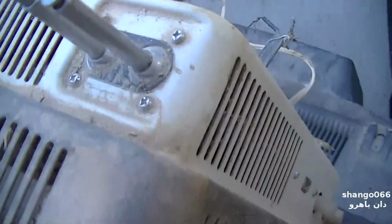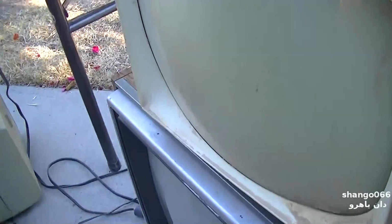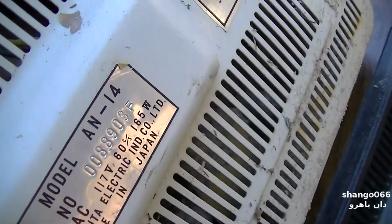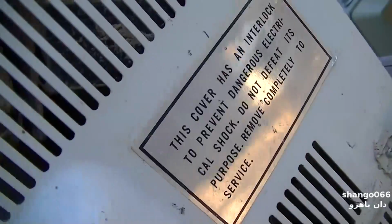136, 147, 155, 160. Oh, there she goes. 170, 182, 200, 206, 213. That seems like too much power for something like this, huh? Yeah, 200 watts seems a bit high, and I hear some hum. Well, it says 165. Okay.